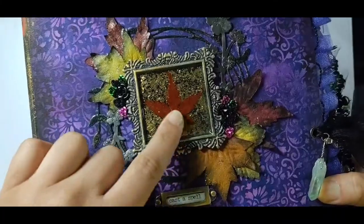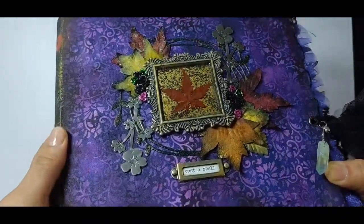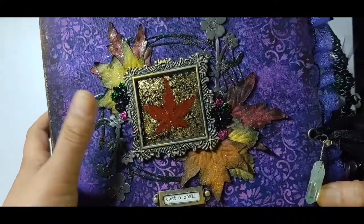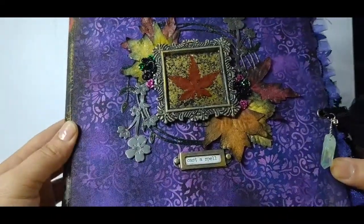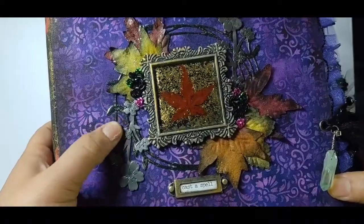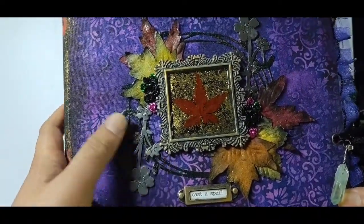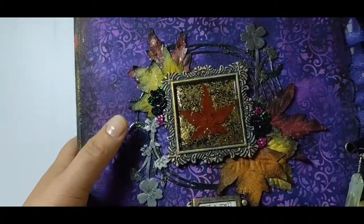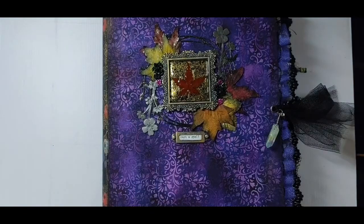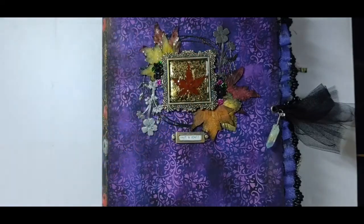This is an actual Japanese maple leaf that I've encased in some glossy accents in this little frame here that I inked up, and then sort of used some of that gold wax on to carry over that distressing. I have these really pretty metal cherry blossoms, and then for the little frame, it's actually a little embossed die cut that I got from Kim, so thank you, Kim. That I added some of this dark green distress glaze too. Some of the new colors, Rustic Wilderness. So I did it in that color.